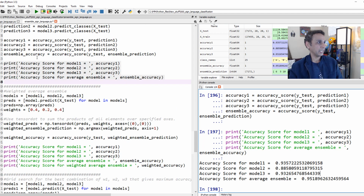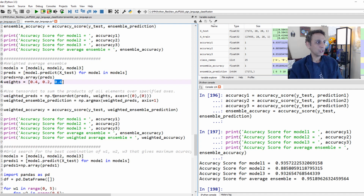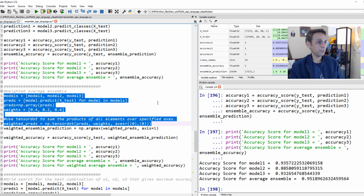All we are doing is, again, I'm repeating exactly what I've done there, except I'm adding weights here. Let's say model one is 0.4, model two is 0.2, model three is 0.4, right? These are the weights. Then I'm going to use numpy tensordot. I hope you have used this in the past. If you have not, what it does is it sums the product of all elements. So basically it multiplies the predictions and weights, and then it sums that, right? That's exactly what we want. Instead of just np.sum that we have done here, we are actually doing the multiplication of these two and then sum, right? So that's what tensordot is. So let's run these lines one more time up to this point, okay?